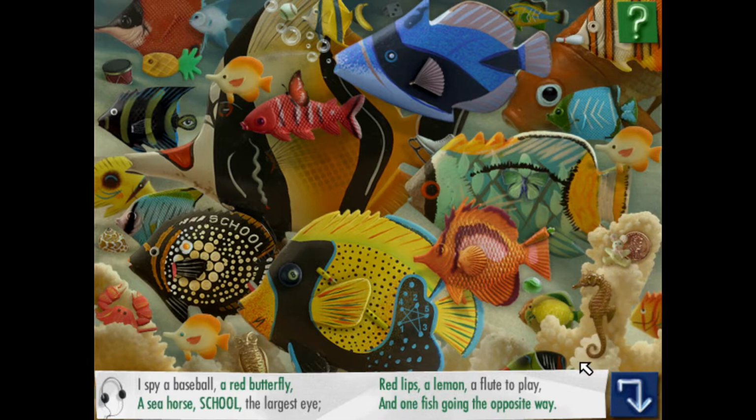They played the sound effect of having the paper, but it's not there because he would hold the mermaid's page. What? I can't believe that. Baseball. A baseball. The largest eye. And a flute to play.